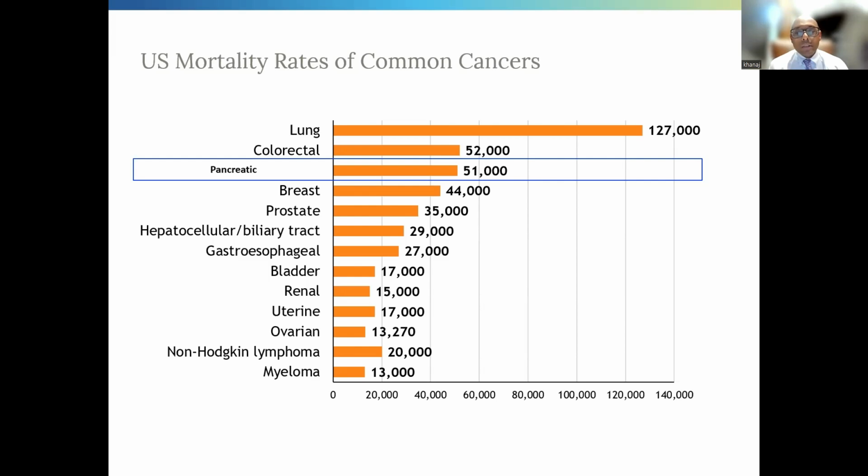So this is just a synopsis of the mortality data, to give you the scope of the problem in comparison to the other cancers. You can see lung cancer still has the highest rate of mortality, but even though the cases of colon cancer are triple those of pancreatic cancer in incidence, the actual mortality is still the same. And so this is still the third most common cause of cancer death in the United States, even to this day. Next slide, please.